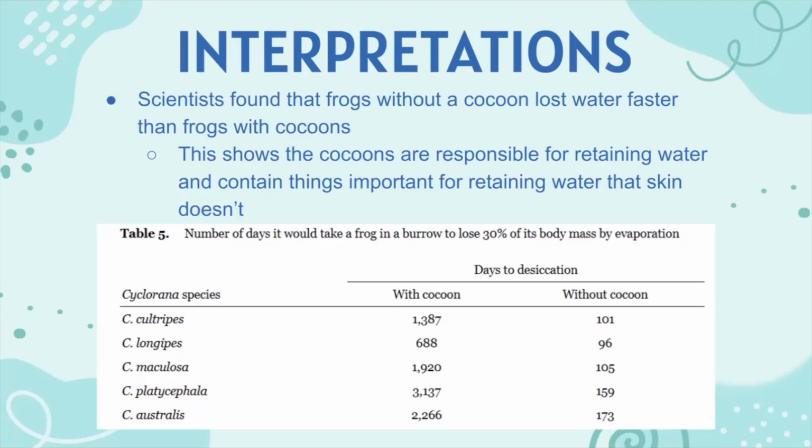Doing that open flow respirometry, which again was the flow of air over a frog that was sitting inside of a tube and then measuring the amount of water vapor that came out of the other side, allowed them to measure how long a frog would last underground before losing 30% of its body mass by evaporation. So when they tested this, they found that the frogs with a cocoon lasted far longer without losing as much water, which shows that cocoons are responsible for retaining water and containing things important for retaining water that the skin isn't doing sufficiently. So there's something special about the cocoons that the skin isn't doing.